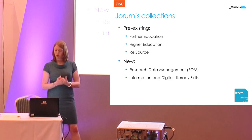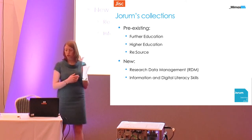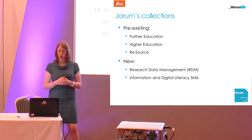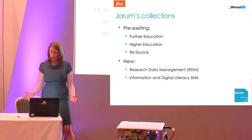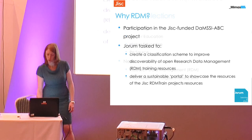And we also had Resource, which is something we deliver for Scotland's colleges sector. So those were the three pre-existing ones. And the new ones that we have created and want to talk about today are one for research data management training materials and information, and one for digital literacy skills. I'm just going to talk about why we created these and how we went about it, and some results, and then a bit of future blue sky thinking about what we might be doing.